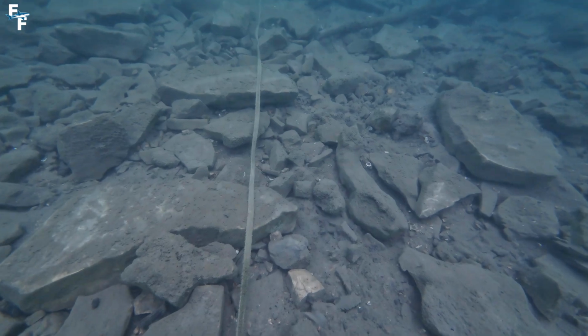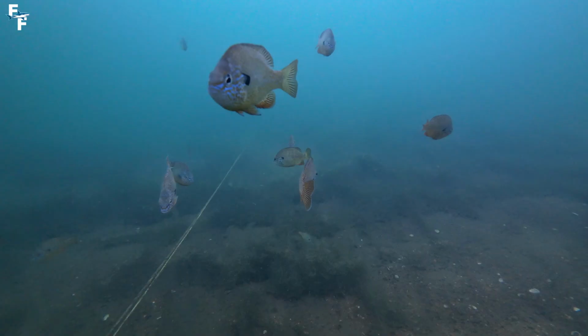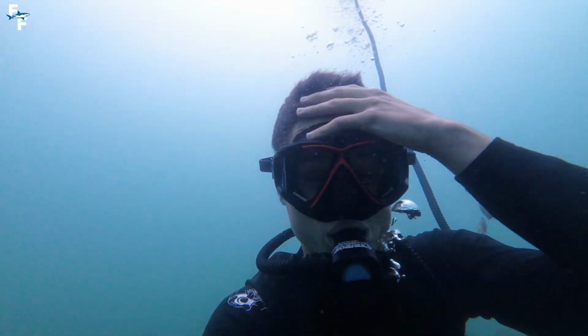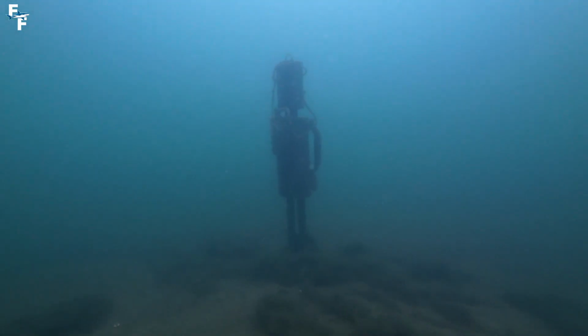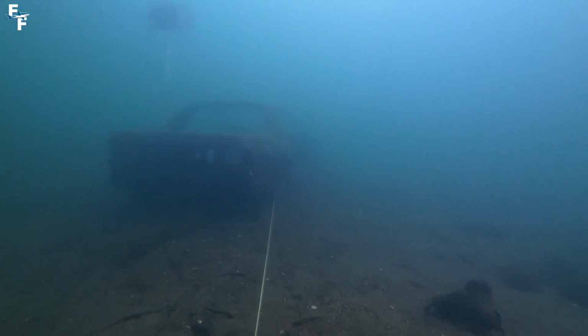I figured this had to lead to something pretty cool, so I started following it. And pretty quickly, I saw something out of the corner of my eye that gave me a little bit of a scare. As you can imagine, seeing this shape out of the corner of your eye while diving alone can be pretty freaky, but it was just this really cool looking robot, and right next to it was a sunken car.